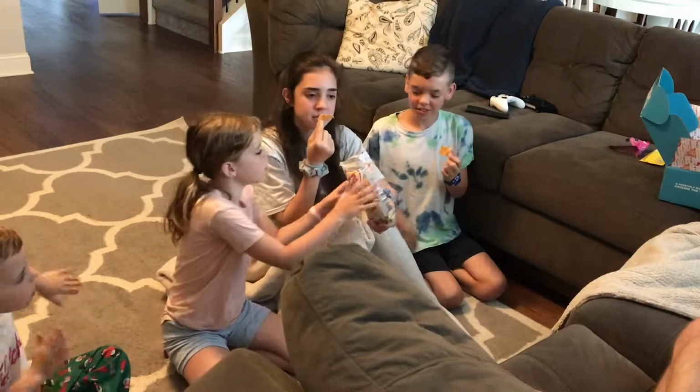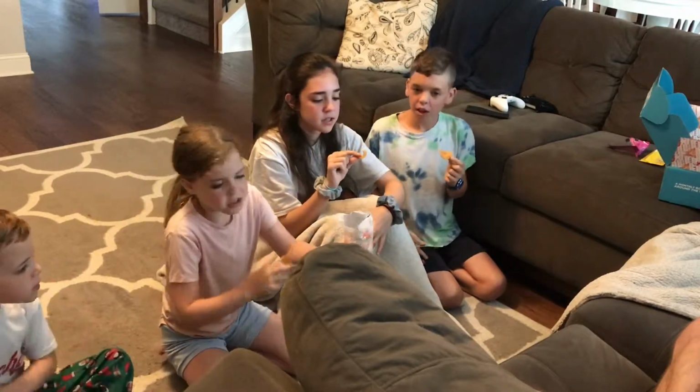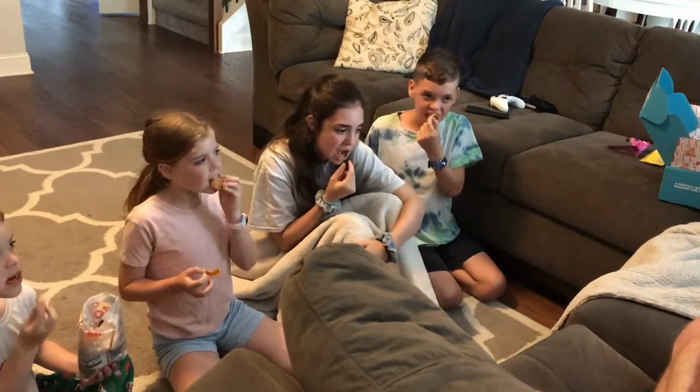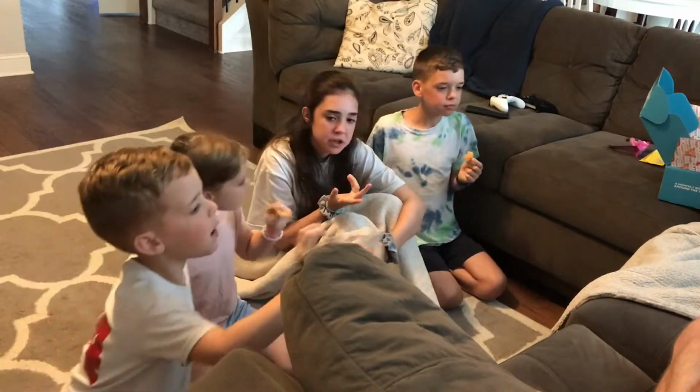Like pork rinds. Take one and pass it. It looks like onion. It doesn't really have a smell. Yeah, it's pretty light. It smells like onions. Ready? Go. Tastes like onions. Pretty good.